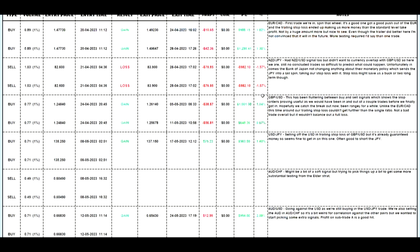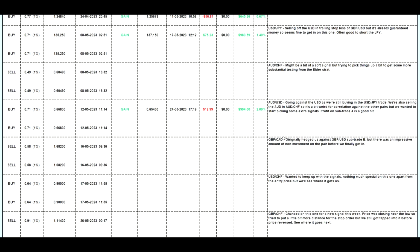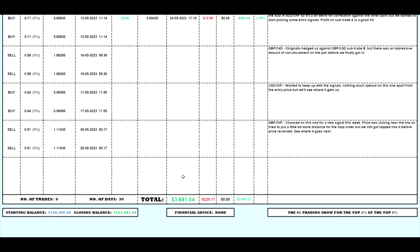Our journal, it does get nicer once again this week as we had the Australian dollar, US dollar winning trade. Things moved in the right direction. There are a lot of open trades in place still though. Could easily end up back beneath our starting balance once all these trades are said and done. But looking positive so far, almost 4% up on the account. 9 trades in 30 days, and we have had plenty more signals.